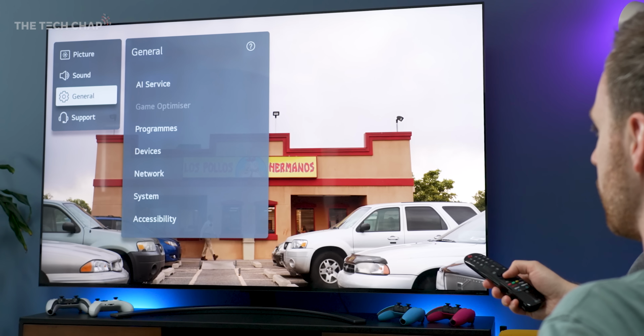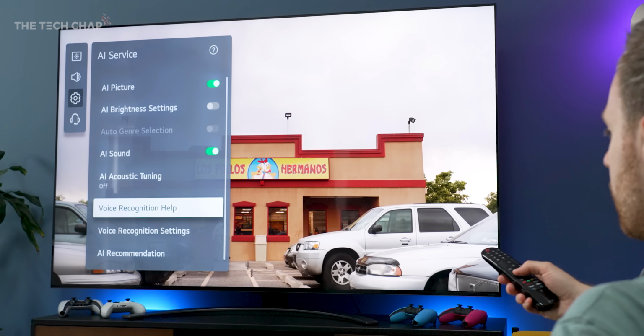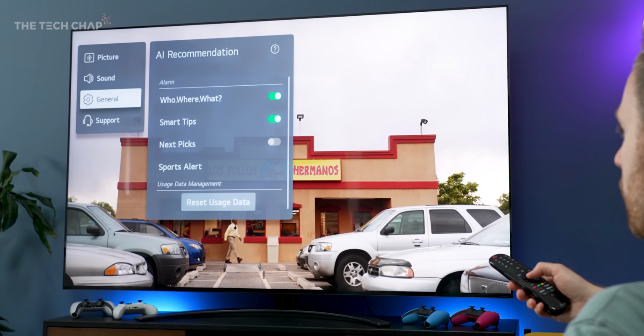Powering everything is LG's Alpha 7 Gen 4 AI processor 4K, again just rolls right off the tongue there, and that handles all the 4K upscaling and AI picture and sound modes, which you can actually turn off if you want, although I like to keep them on.